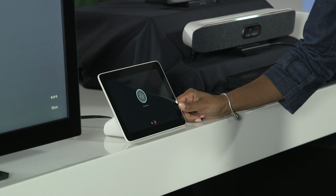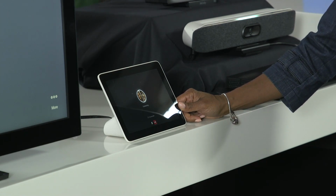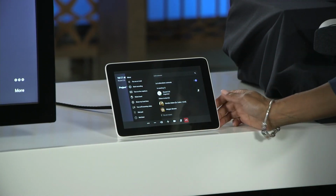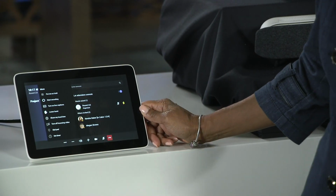get the same great call controls that you see on your touch consoles that are Windows-based. I can view all of the attendees in the room. I can also increase the volume. I can mute myself. I can access functionality such as raise hands and similar functionality that you have on the Microsoft Teams room for Windows. This will be coming out later this year.